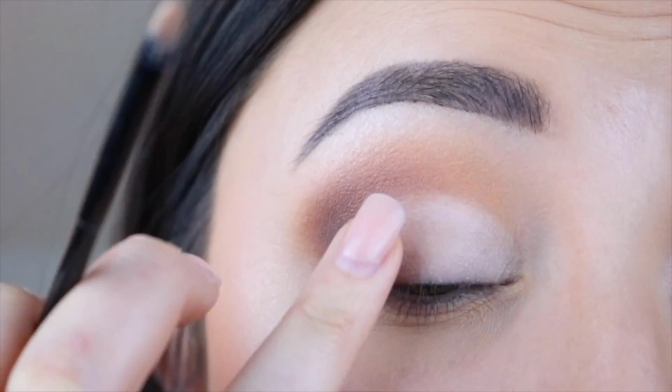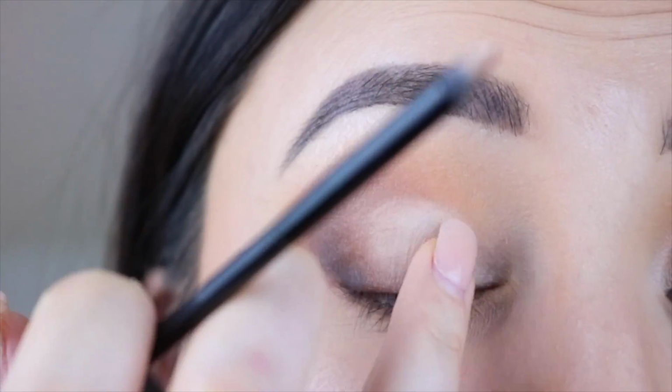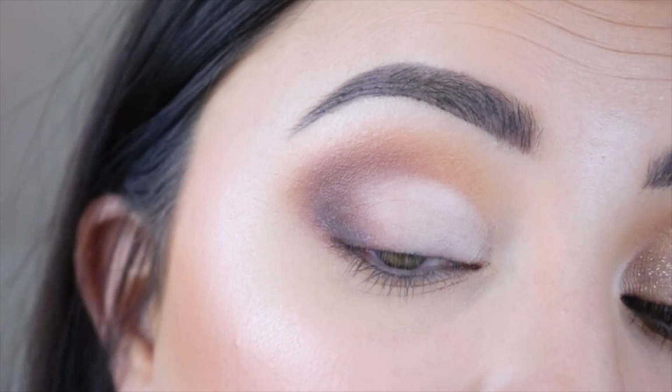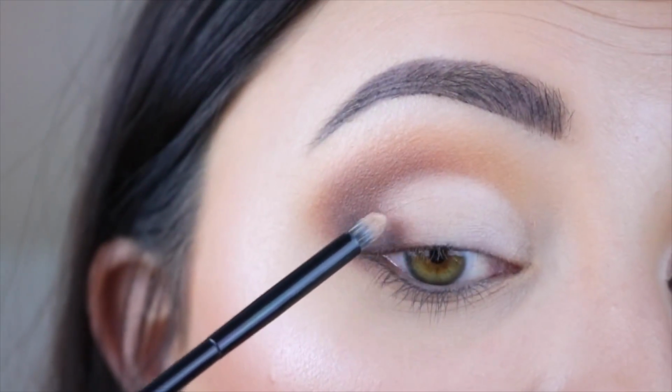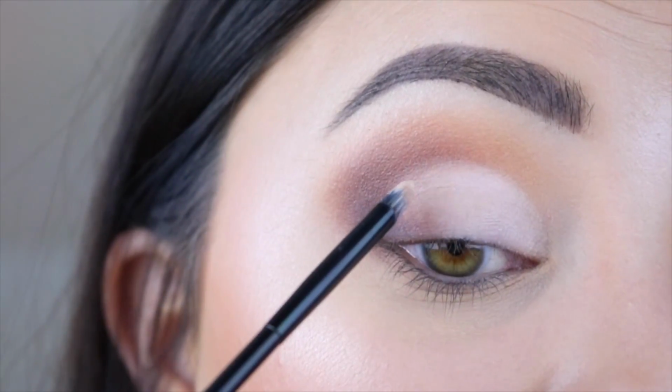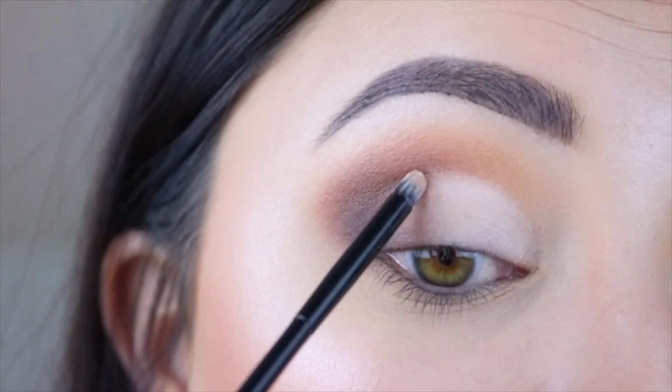And I'll blend out with my finger as well. Make sure it's all nice and even. But that is a pretty good cut crease for me. Again, it's not super intense, it's pretty soft, but it does enough to make it look a little bit cleaner than it did before.